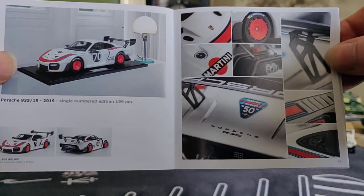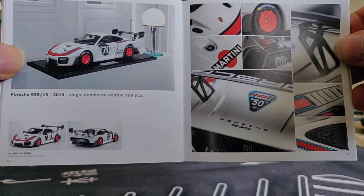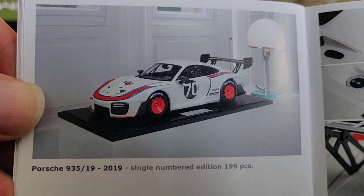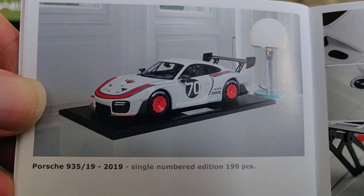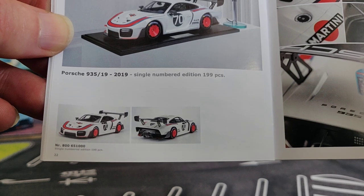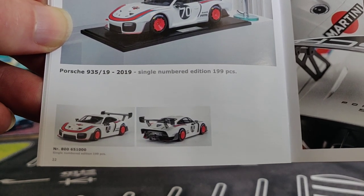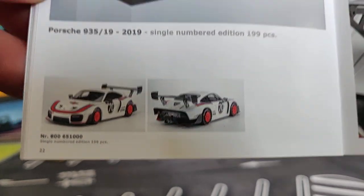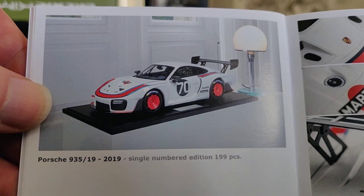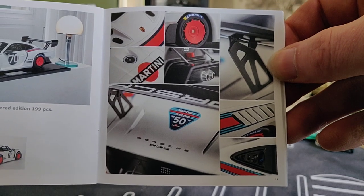Okay, this one was actually in the store. I made a video of it. It looks totally awesome, I can tell you. The price of this model is around 2,000, 2,500 euro. And again, this also comes with a display stand, or you can order it without the display stand.